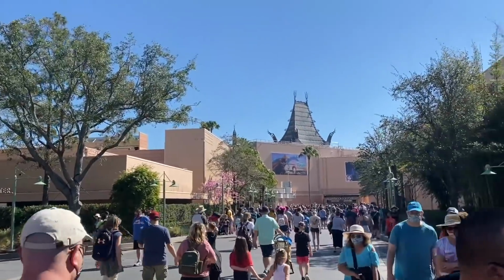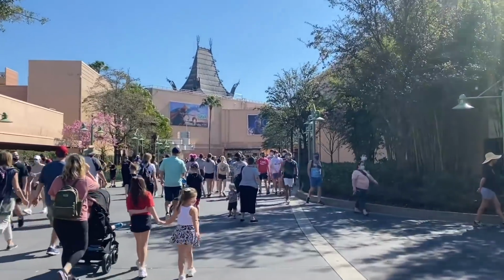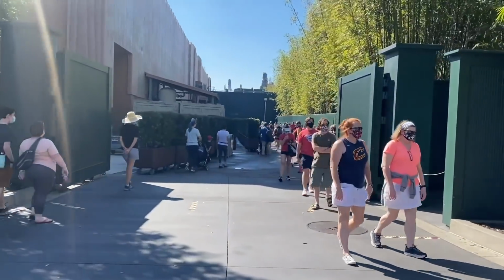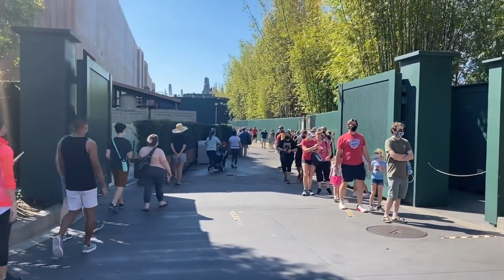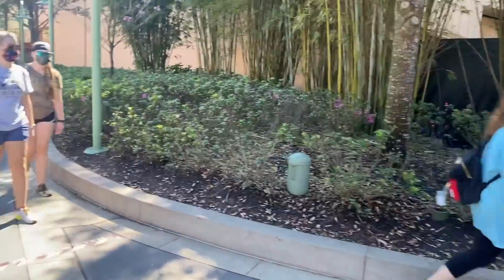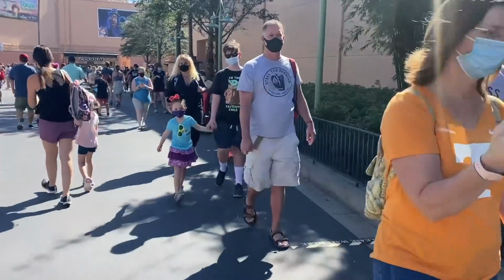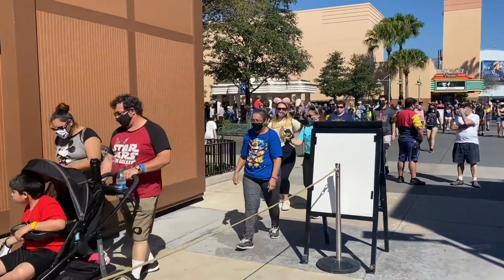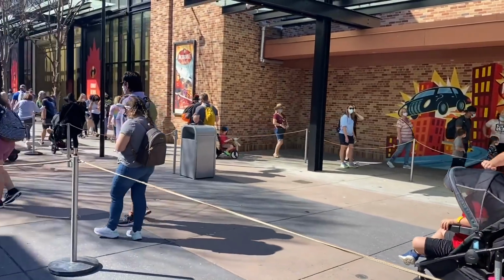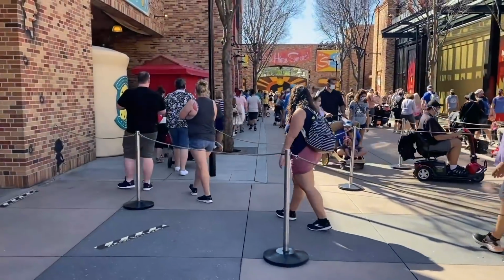Trying to find the end of Toy Story and the end of Slinky Dog at this point. Oh, wow. Okay, it's going backstage. That's a long line. It was posted at 70 by the time I got over here. So I think we're gonna have to back up because that's too long. So from the time I looked at the app to the time I started walking over, it's jumped to 70 minutes. The line actually weaves all through Municiberg, which is the Incredibles section. So I believe it's actually 70 minutes.